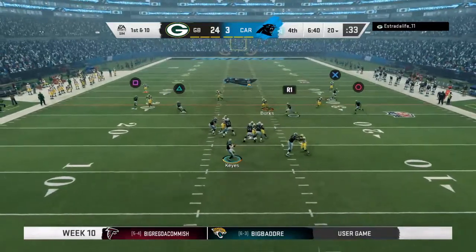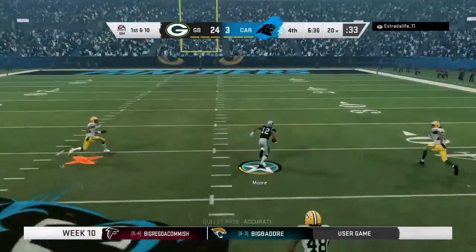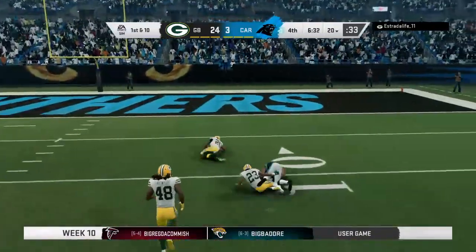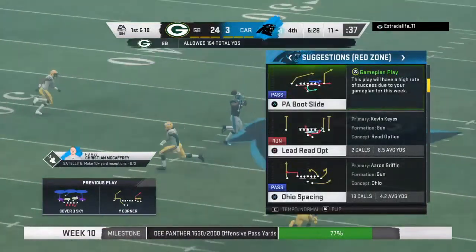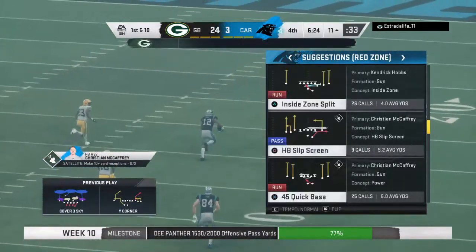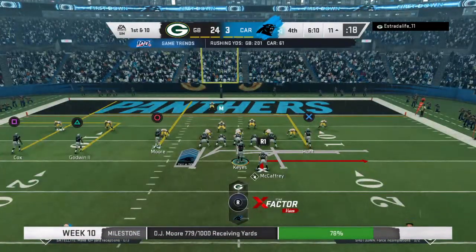Trying to shake off the interception from the last drive. He'll look to throw. He's got a man. Complete. And he takes it down deep into Green Bay territory. A big play there for Carolina. 69 yards. So from their own 20 all the way to the red zone now.